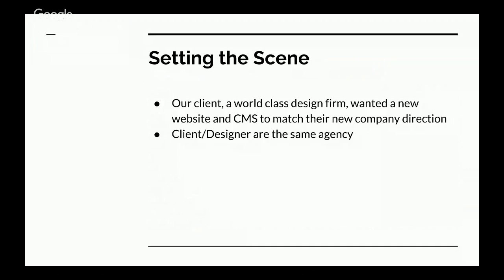And so one of the challenges, a couple of the challenges with this whole project is that the client and the designer, as I've noted here, are the same agency. And so the same people that were coming to us with this request were also the designers for it. And that's certainly something where you have to really manage them, especially the managing partners who may not necessarily have a whole lot of day-to-day interaction with the project, but they are certainly designers themselves and have strong opinions that way.